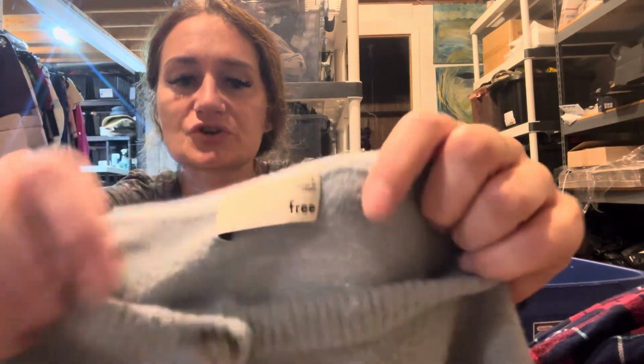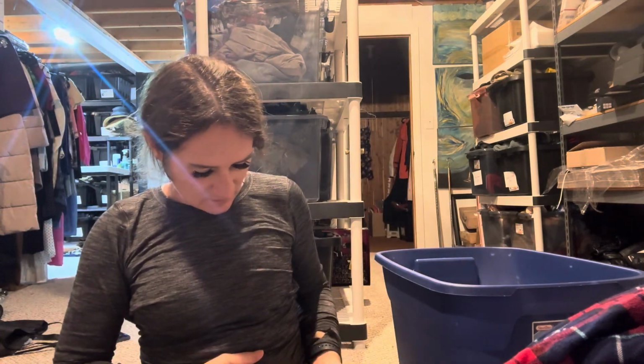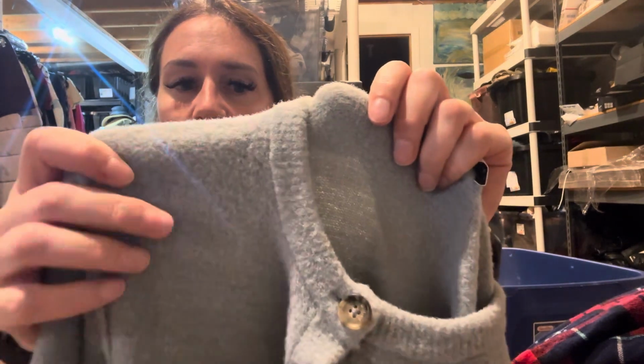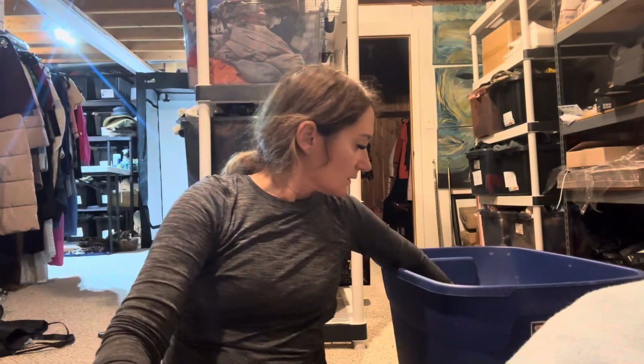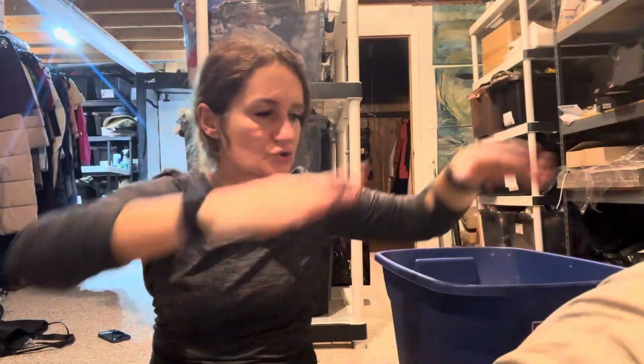Wilfred Free, large cropped little shirt. This had a stain on it on the top right hand side, but I did get it out. I found that these clothes didn't have a lot of stains, which was so good. But a lot of the brands were just very not good brands. I mean, I could even try selling like Old Navy. It wasn't even like that. It was like St. John's Bay, ANA, J. Crew, medium. This is just a plain turtleneck, but very neutral, very minimalist.